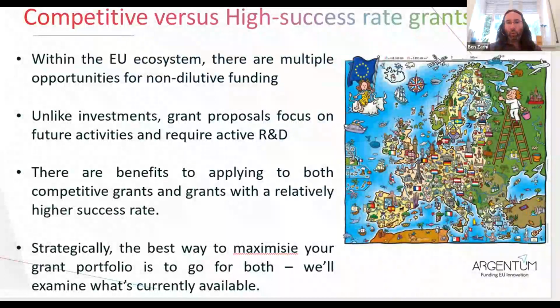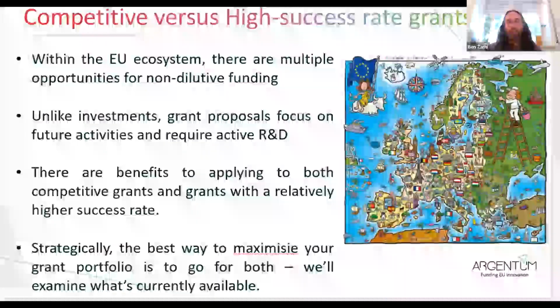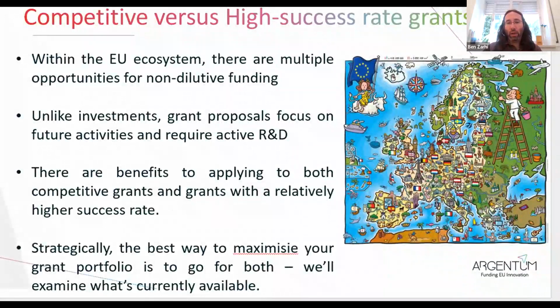Now, as you know, within the EU ecosystem, applicants have multiple opportunities to go for non-dilutive funding. And unlike investments, grant proposals focus purely on future activities and require you as the applicant to be involved in active R&D. Now, within the European system, there are dozens and hundreds of funding opportunities for non-dilutive funding. So our question is, both for Cluster 5 and actually for any sector, how to choose the right grant for you.